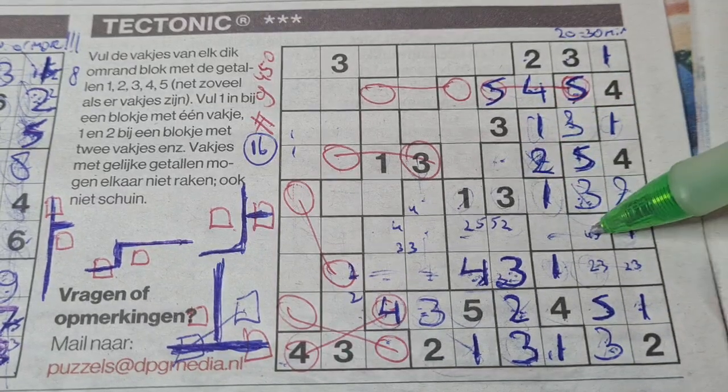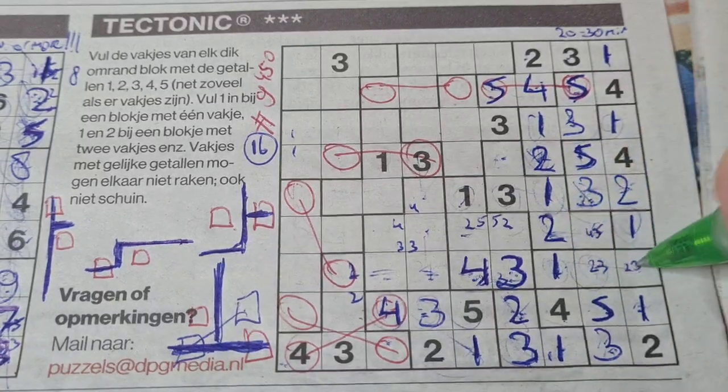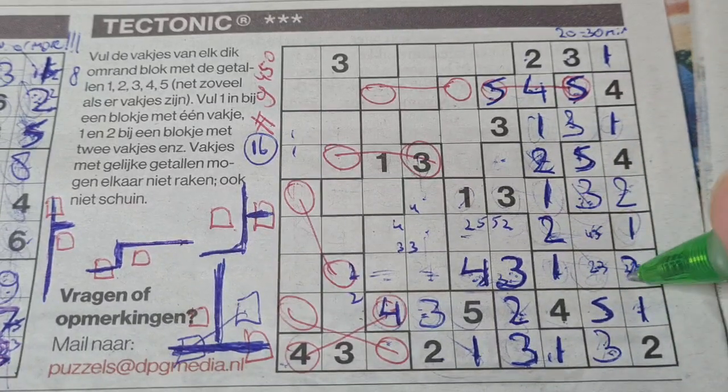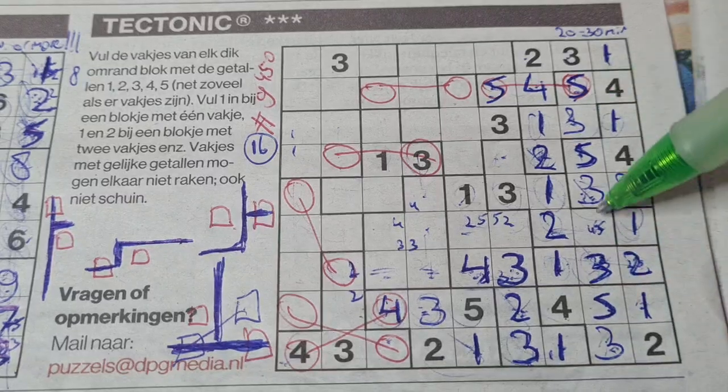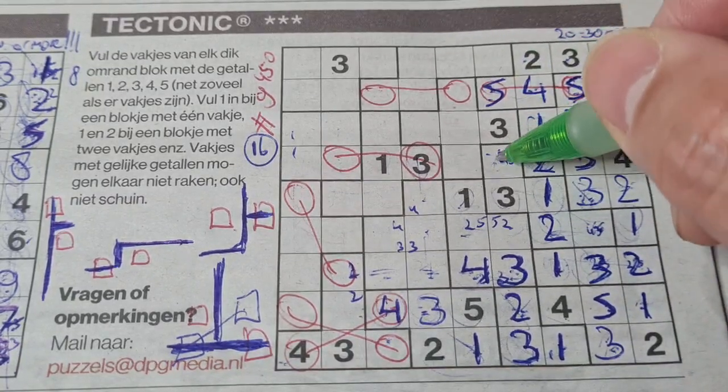This box can be 2, that box can be 2, so one box left for the 2 in this W area shape, supposed to be here. 2 and a 3, we have a 2 now, no 2 there, 2 should be here, and a 3 goes there. Two numbers left, for numbers 4 and a 5. Let me mark those numbers.